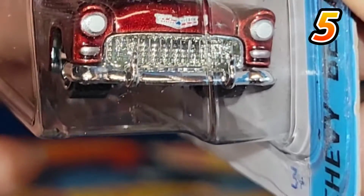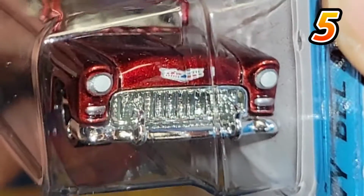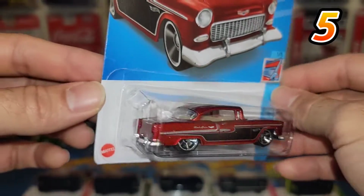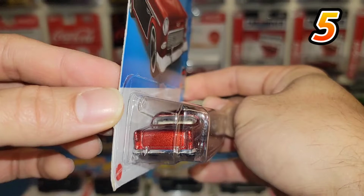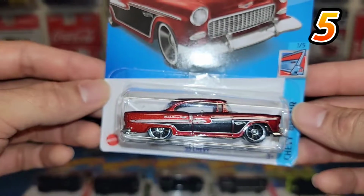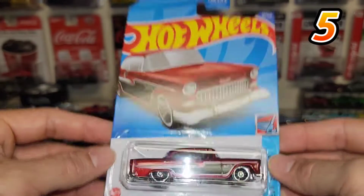I love how they actually did the headlight tampos with the trim around them. I think the bezels looked really nice. And of course, coming around the rear, you don't have any taillight tampos, but even if they were red, it would blend in either way. So love the Bel Air series.